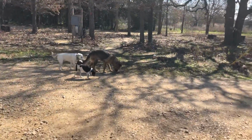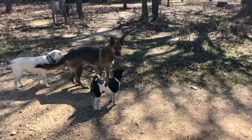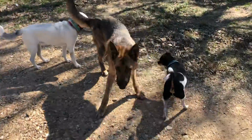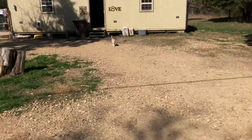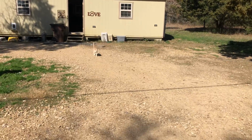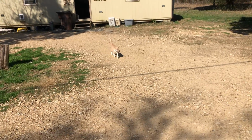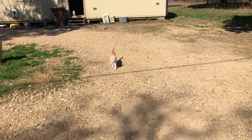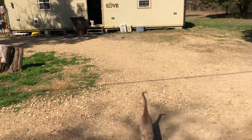So I have this one cat that will come if I call him because he likes to go for walks with our dogs. So let me get out here and see where he is. Oh, there he is. Kitty, kitty, kitty. There he is. That's Cheech. I think he was inside napping. And that's Chong over there coming out of the office right now. So this is Cheech and that's Chong. Kitty, kitty, kitty. Oh, that's a good kitty.